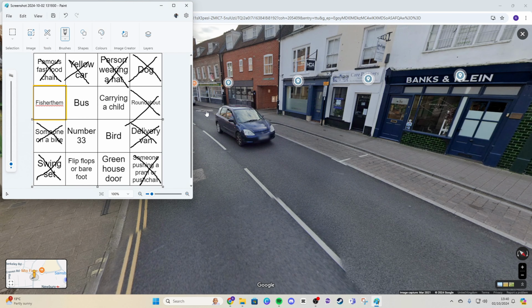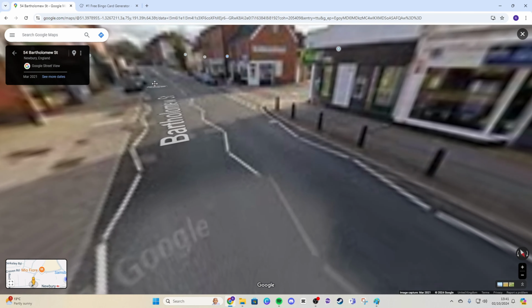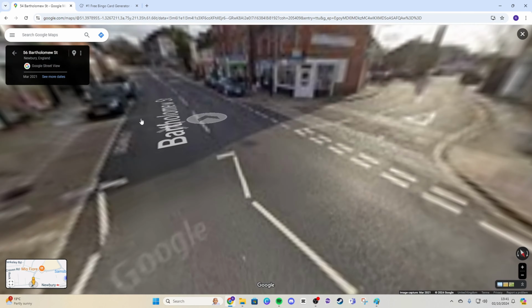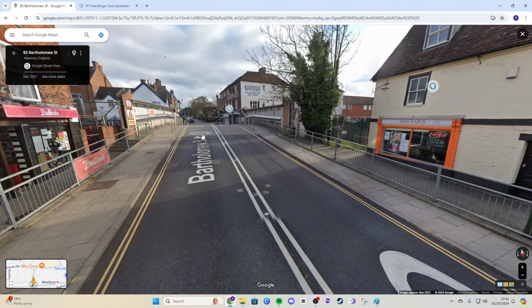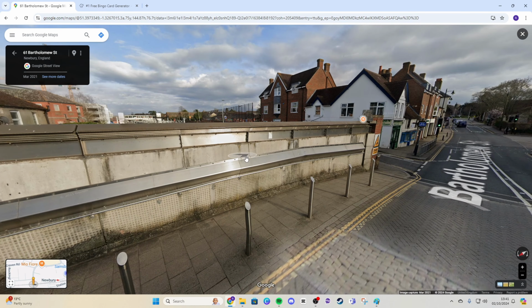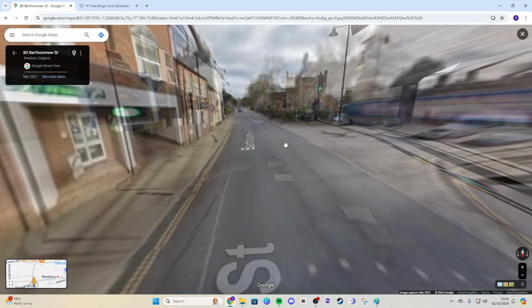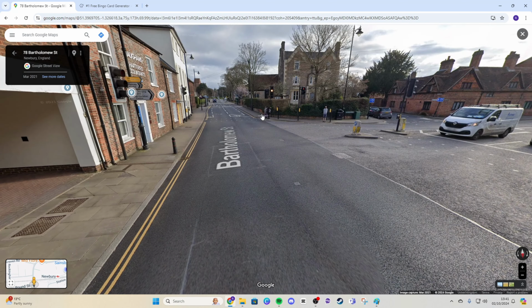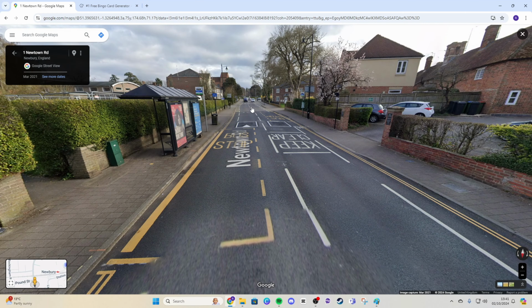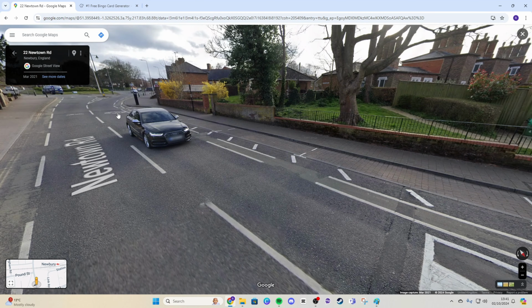Still got some stuff to find. We still need to find a bird, still need to find a bus, still need to find a fish of them, still need to find someone carrying a child. We've got loads to find. And we haven't found anything really in a while. Surely there's a bus nearby. There's a train track. I don't have a clue where I am now. I might be near where my school was. Might be going towards it, possibly. There's a bus stop. No bus.